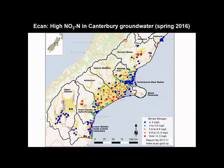So for those of you who aren't familiar with the Canterbury Plains, this is a map of the Canterbury region. Christchurch is just here for you to orientate yourselves. And this heat map shows groundwater nitrate-nitrogen data sampled by the Regional Environmental Council. There are over 300 wells shown here, each sampled once in the spring of 2016, the most recent data that we have. The blue dots show nitrate concentrations less than 3 milligrams per liter nitrate-N, all the way up to well over the World Health Organization safe drinking water limit of 11.3.